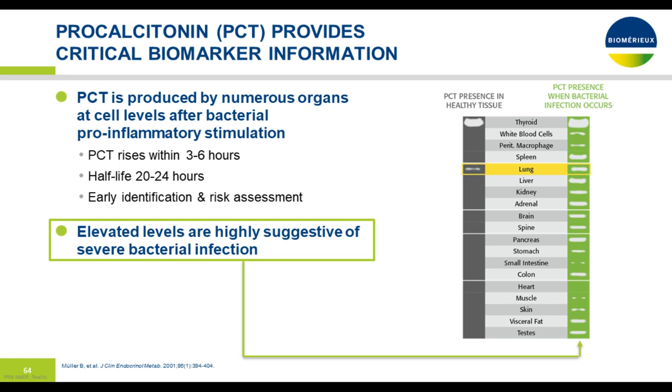It rises within about 3 to 6 hours. Half-life is 20 to 24 hours. And early identification helps in risk assessment. Elevated levels are highly suggestive of severe bacterial infection.